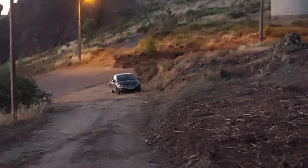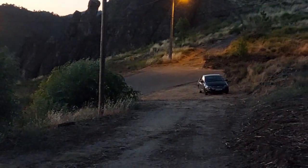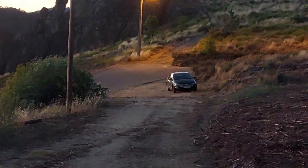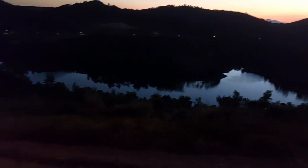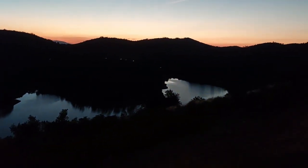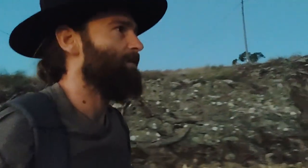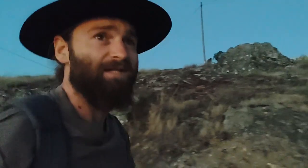I've left my car there and my good friend Alex is going to drive me to pick it up later on. You can see Peña Garcia Lake down there, the sun rising behind it. Beautiful. So I'm starting the walk now. Sun's just coming up.